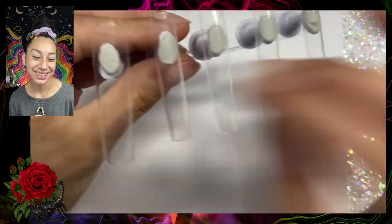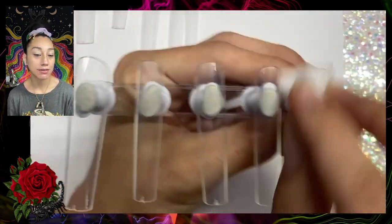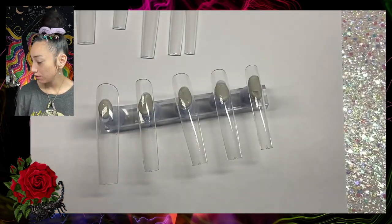I love these tips. They're full coverage. They're nice. They are soft gel extensions. They're from Amazon. You can find them on my Amazon storefront.